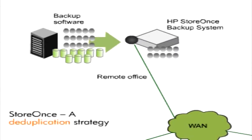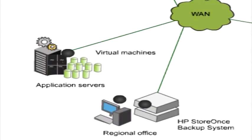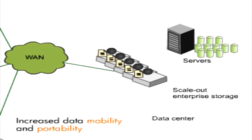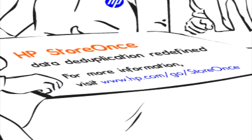StoreOnce is a deduplication strategy. You can deploy StoreOnce across multiple HP hardware and software products. Today's D2D appliances are the first implementation of that strategy. Moving forward, software products could deduplicate the data, and then separate hardware appliances could read and access the data without having to reinflate or rehydrate it. This flexibility provides more data mobility and portability without extra overhead.